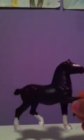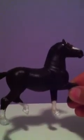Next is this one. It's just black. Yeah, that's that one. And there's this one. This one's brown. Oopsies. This one's brown, but it looks black on there. Let's see if I can move it. No, yeah, that's just brown. The hooves are kind of ruined. Oh, yeah, and that. So this is that horse.